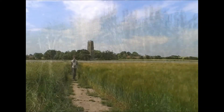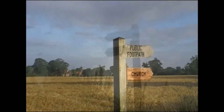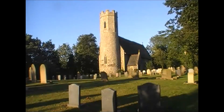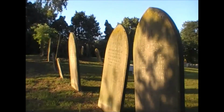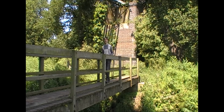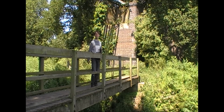The Paston Way is 22 miles, and the walk takes its name from the Paston family, who throughout the medieval and Tudor periods were wealthy landowners in the area. There are still traces of the Paston family along the walk. The 22-mile Paston Way is one of the finest trails in Norfolk. It offers the tranquility and the peacefulness that the idle ambler just loves on a summer's day.